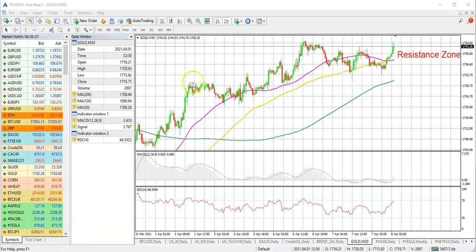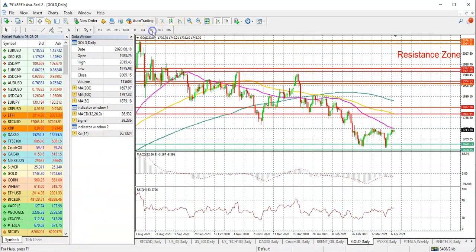We are likely to see gold prices move further to the upside and continue to find more buyers in the market.